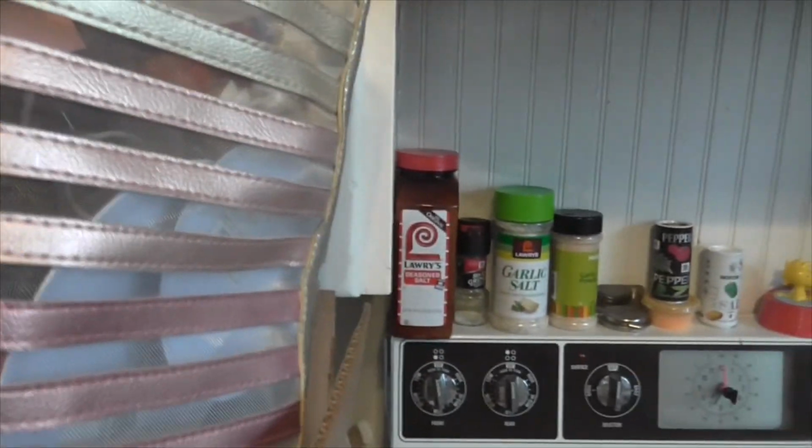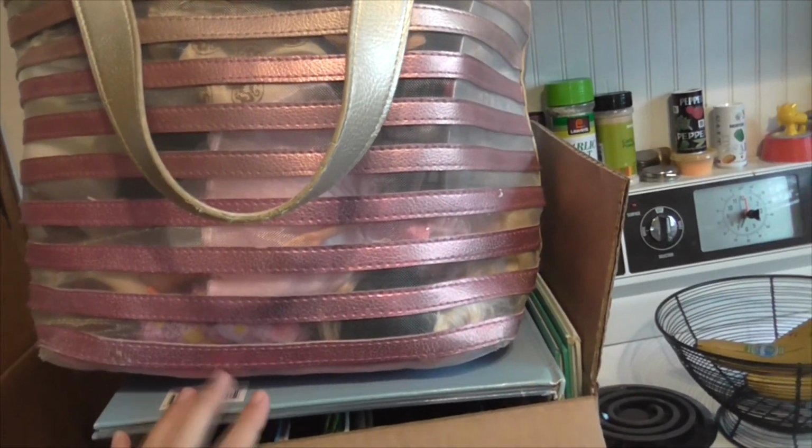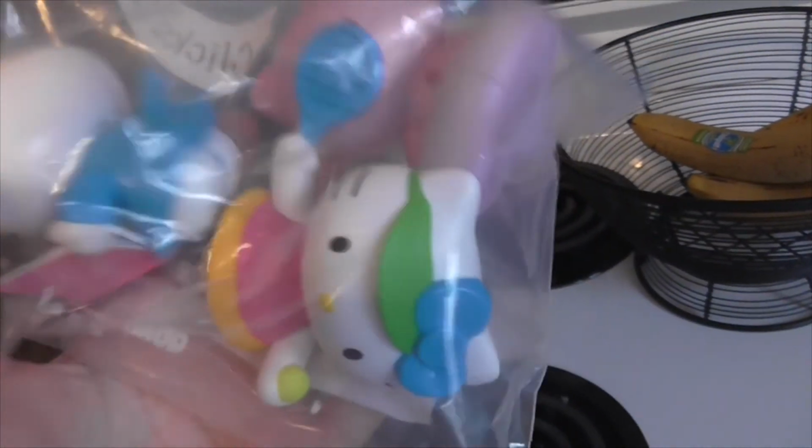Okay, and up here, there's a lot of stuff in this bag. I got this bag, and I believe she charged me $2. It's a Victoria's Secret bag. I really liked it. I might actually use it for my carry-on purse when I go to Disney. Here I have some Hello Kitty figurines, and this was 25 cents. They just look like McDonald's toys.